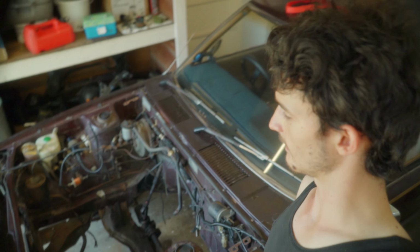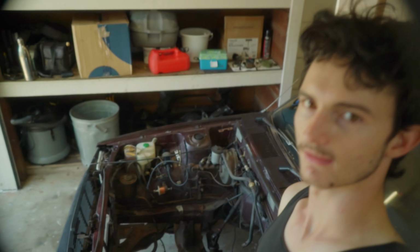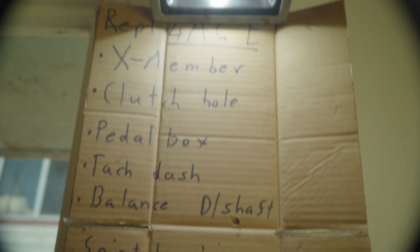And we start on a brown Corolla. So you might have already seen, we've already made a bit of progress. Let me turn the camera around. We've already made a bit of progress getting the 4K out, just over there. So now that that is out, we have got a long list of things that we need to do.